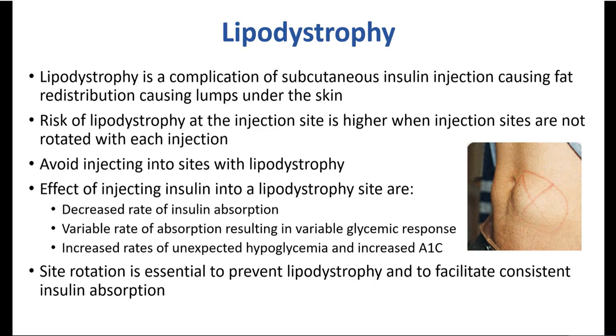Injecting insulin into sites with lipodystrophy could result in a decreased rate of insulin absorption, variable rates of insulin absorption, resulting in variable glycemic response, and an increased rate of unexpected hypoglycemia and elevated A1C levels. It is recommended to avoid injecting into sites with lipodystrophy, and site rotation is essential to prevent lipodystrophy and to facilitate insulin absorption. And to the right, this is an example of a rather large lipodystrophic area.